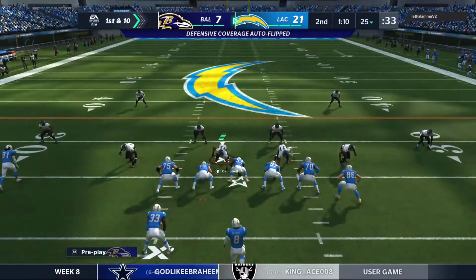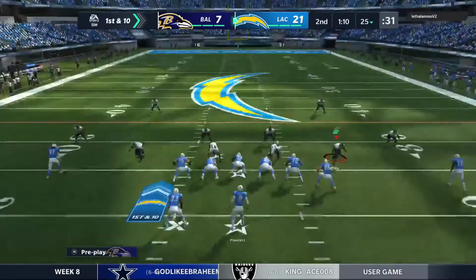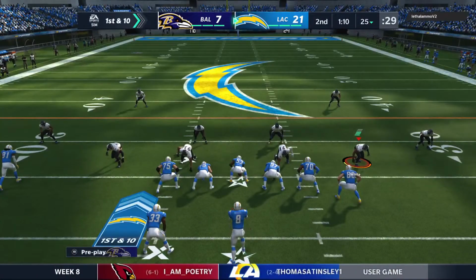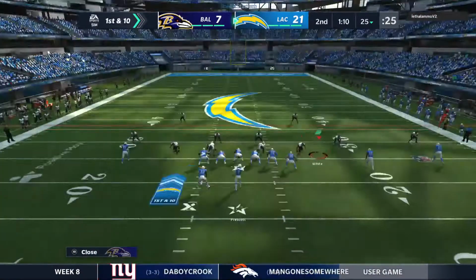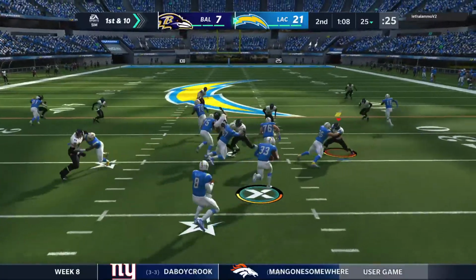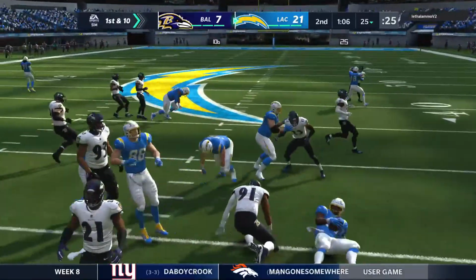The Charger drive about to get going. And still plenty of time remaining here in the half, more than a minute. And we'll see if they just want to protect that lead or try to add on to it. Well, with as much time as is left on the clock, I would imagine it would be the latter. I think they're going to try and add on to it.